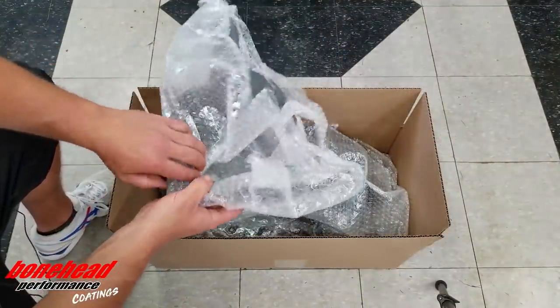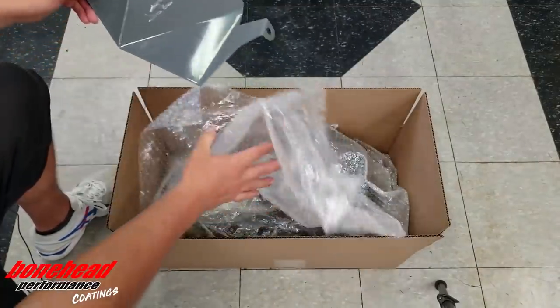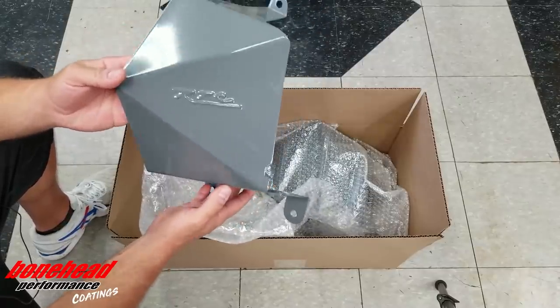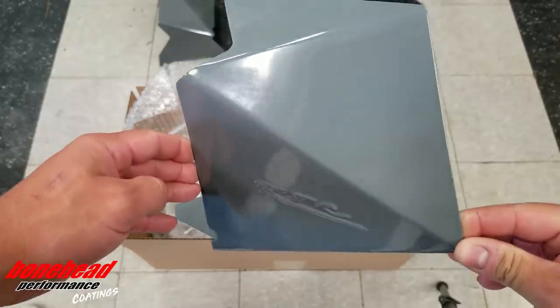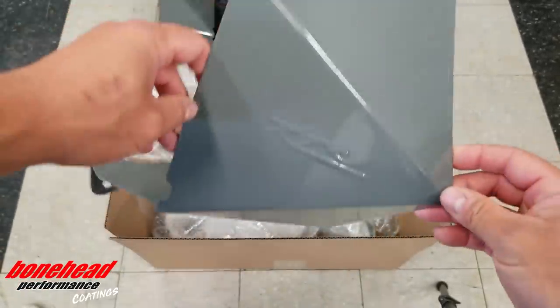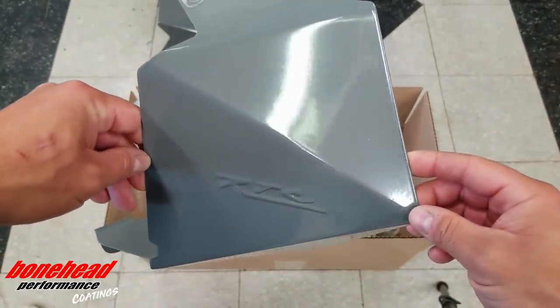And you guys can probably guess what these are. Oh man, the radiator scoops. These are gonna look freaking awesome. I don't recall if I even told you guys that I was gonna be painting them this color. I think this is gonna offset that tan color really nice. It's kind of like a gloss dark gray and it really looks good.